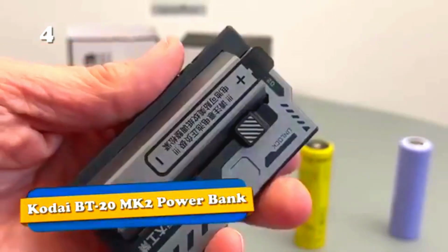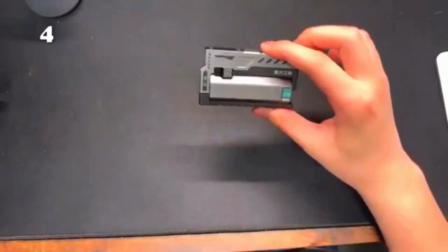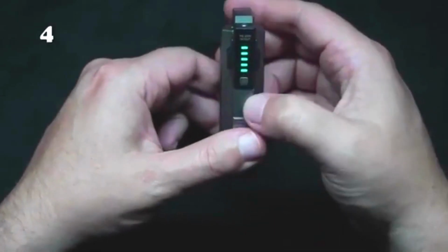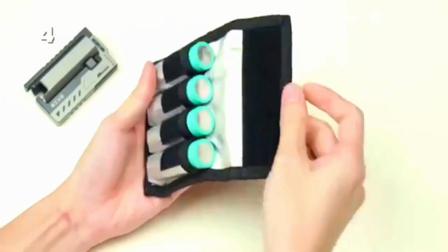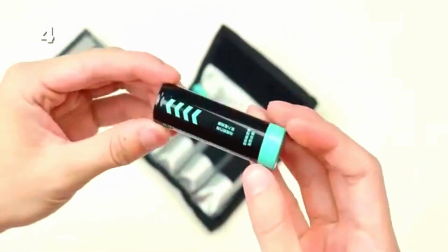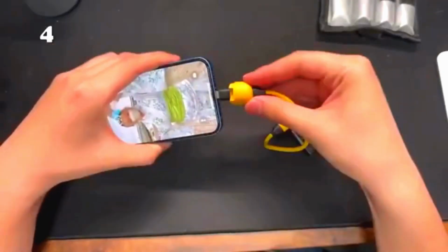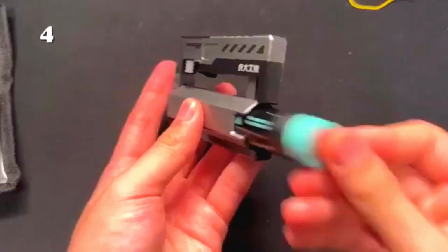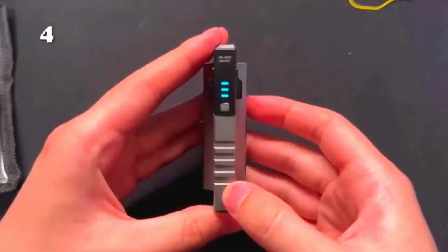How can a portable power bank redefine convenience? The BT20 Tactical Power Module is a game-changer with its replaceable battery design and versatile charging capabilities. Designed for durability and efficiency, this innovative power bank ensures you're never left without power. Whether you're on a tactical mission or an everyday adventure, its compact, user-friendly design makes it the ultimate solution for reliable mobile energy on the go.